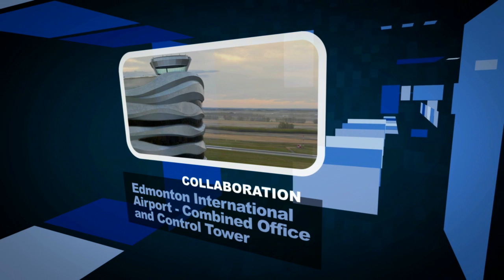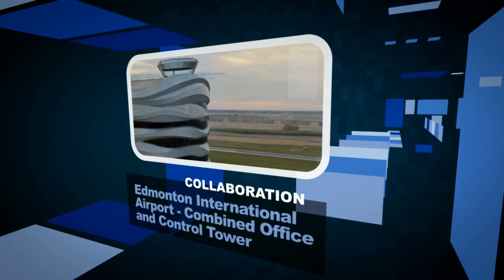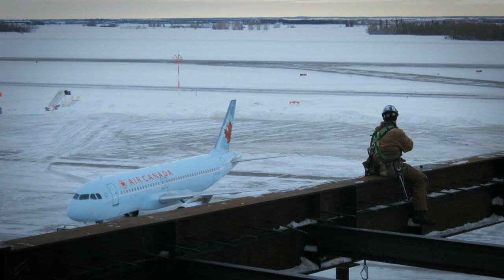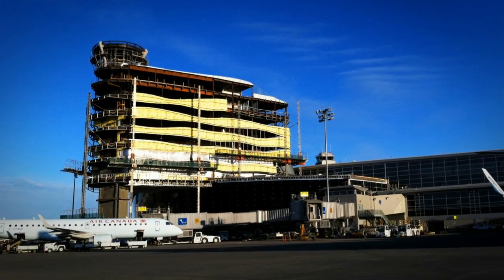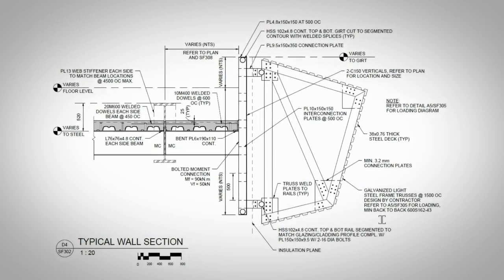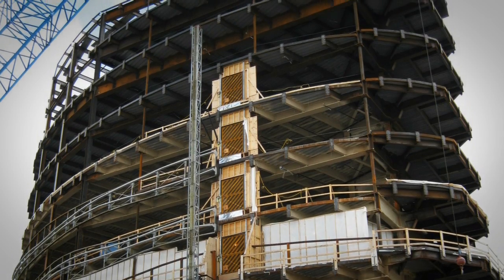The design and construction of the new tower for the Edmonton International Airport required substantial collaboration with the client. For example, the airport needed to remain in operation during construction, which meant work had to be coordinated with aircraft arrivals and departures. The design also needed to meet strict safety requirements, calling for the incorporation of many redundancies.